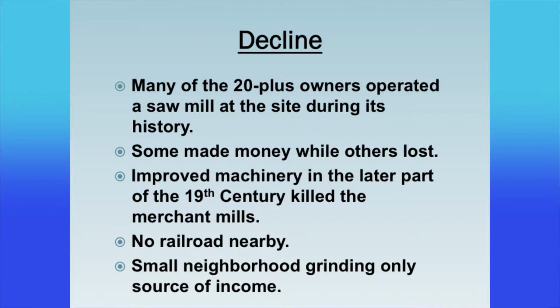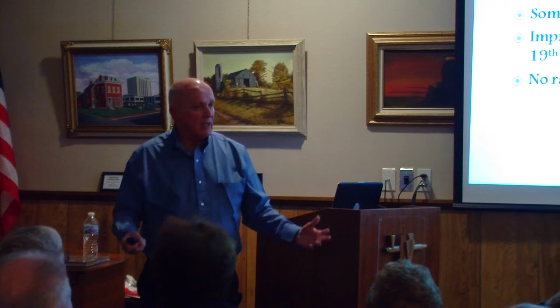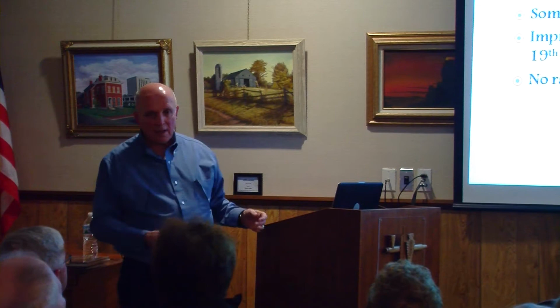Improved machinery in the latter part of the 19th century killed the merchants' mills. They could do all of that work so much faster, so much more efficiently. There was no railroad nearby. You see, the canals failed, so he had no outlet. So he ended up just cutting timber for the local people and grinding for the local farmers' needs, but they couldn't ship it anywhere. Didn't have any way to get it out. Small neighborhood grinding, only source of income.